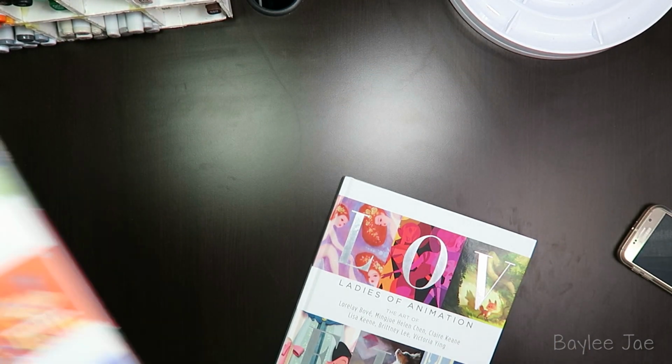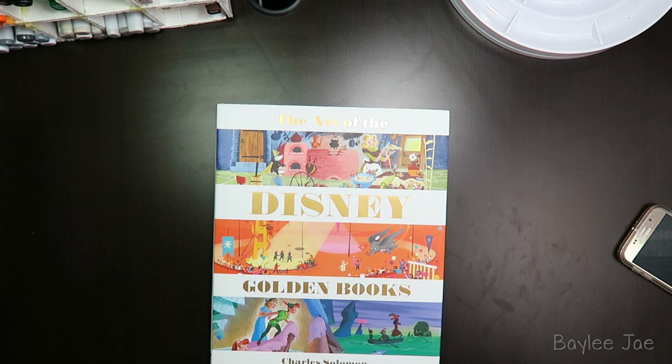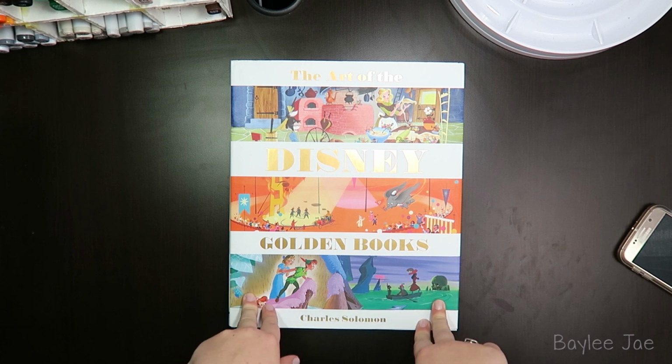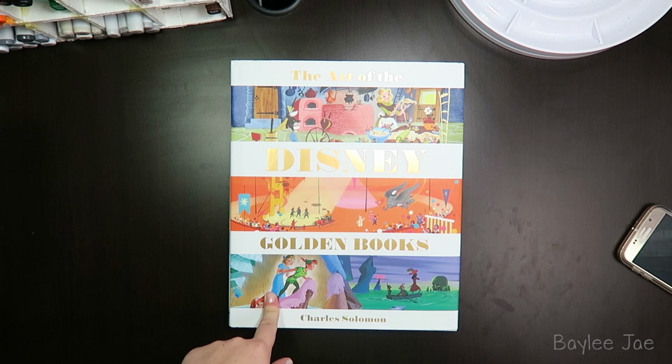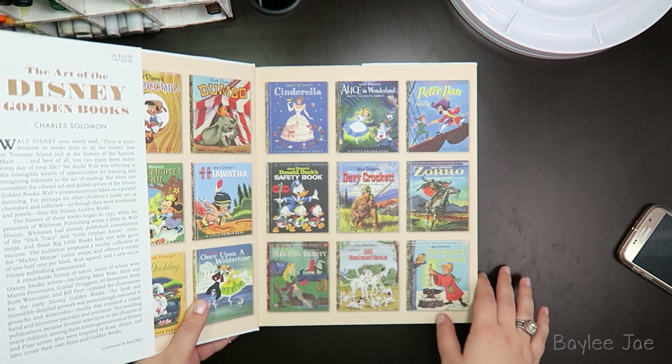Okay, next book, a little similar. Look at the layouts, similar on the cover. The Art of Disney Golden Books, and this was a gift from my friend Jacob. I think it's for Christmas. I'm trying to think if it was my birthday. I'm pretty sure it was Christmas. And so it's pretty self-explanatory. The Art of the Disney Golden Books.